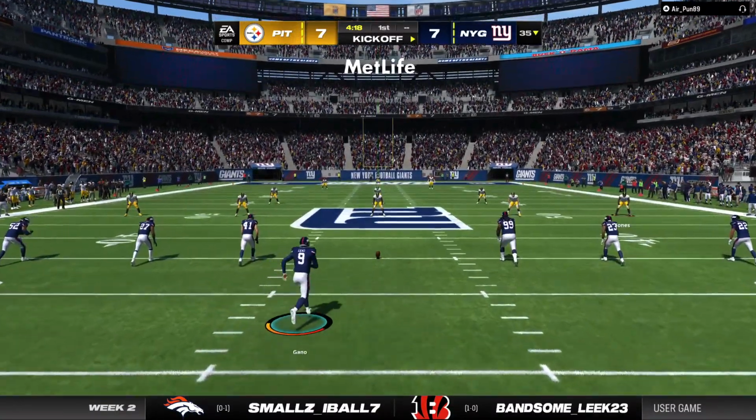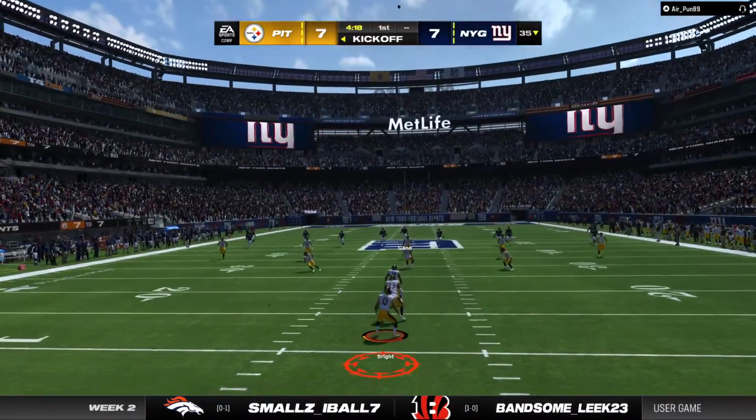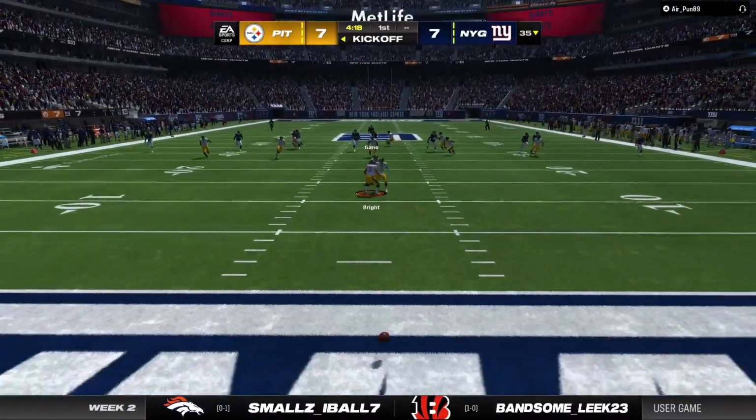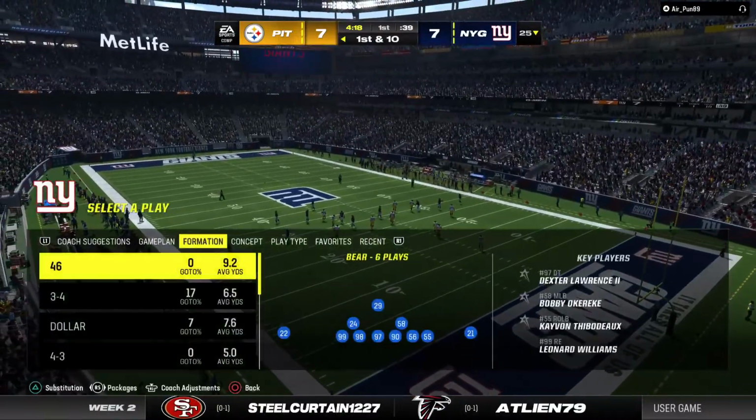So all even at 7 now as they kick it away. And they'll let that one go as it skips through the back of the end zone for a touchback.